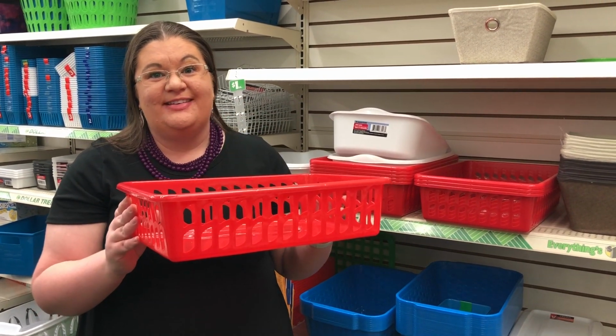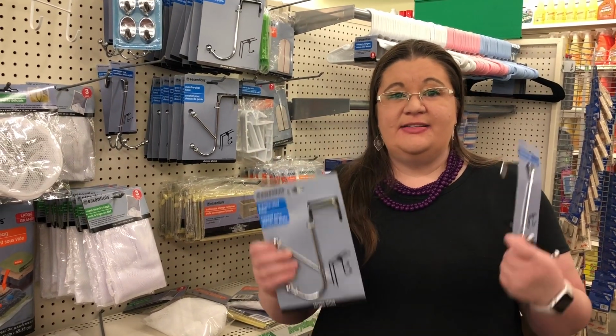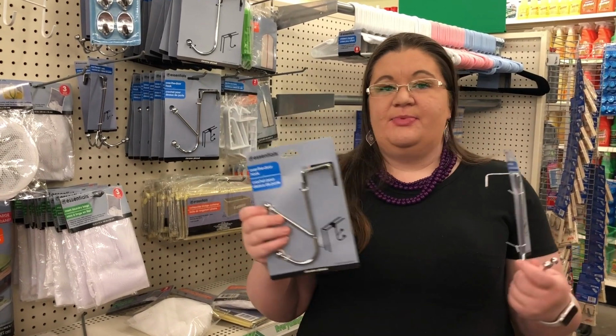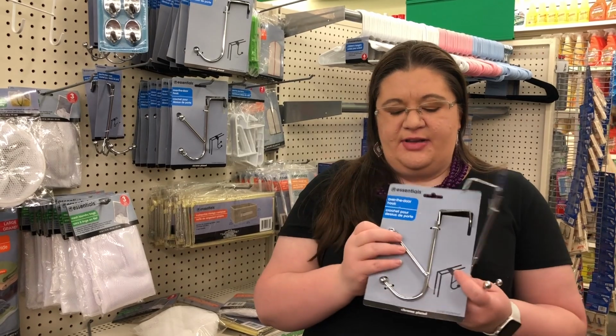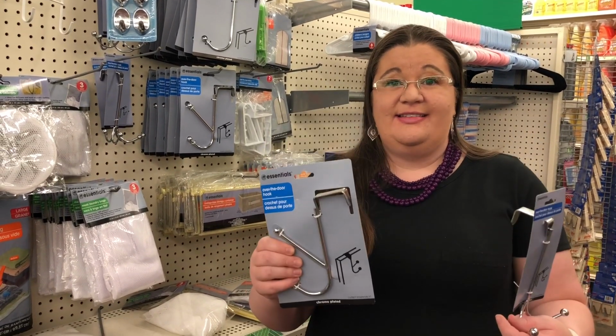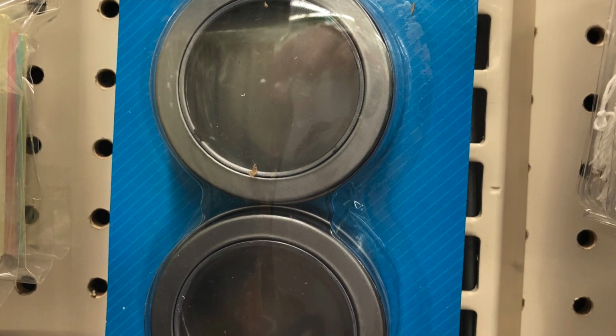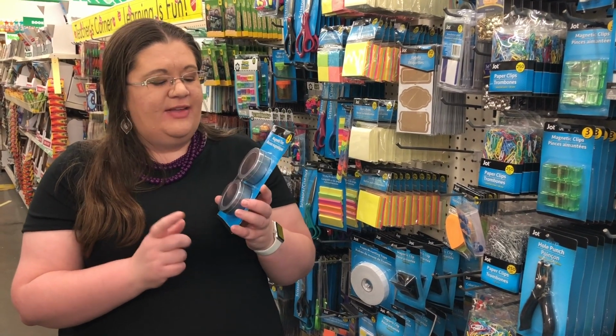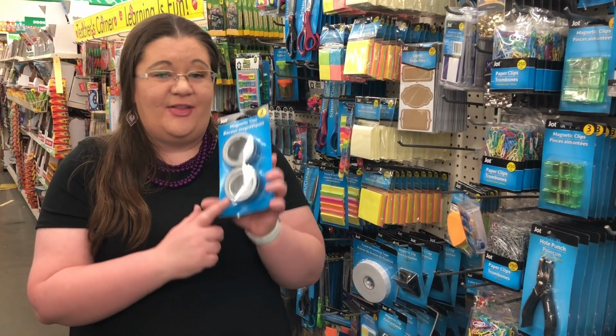Another great item for maximizing storage space is to use over-the-door hooks. They don't damage anything, they're super easy, no installation, and you can hang things like coats or towels or even necklaces or scarves on these. So these little magnetic tins would be great for office paper clips, little knickknacks like that, or even spices in the kitchen on the refrigerator.